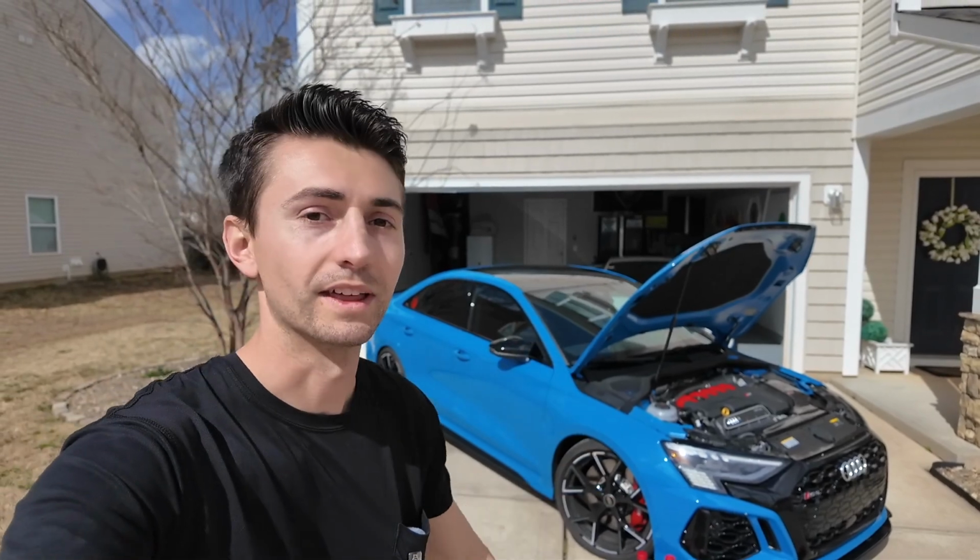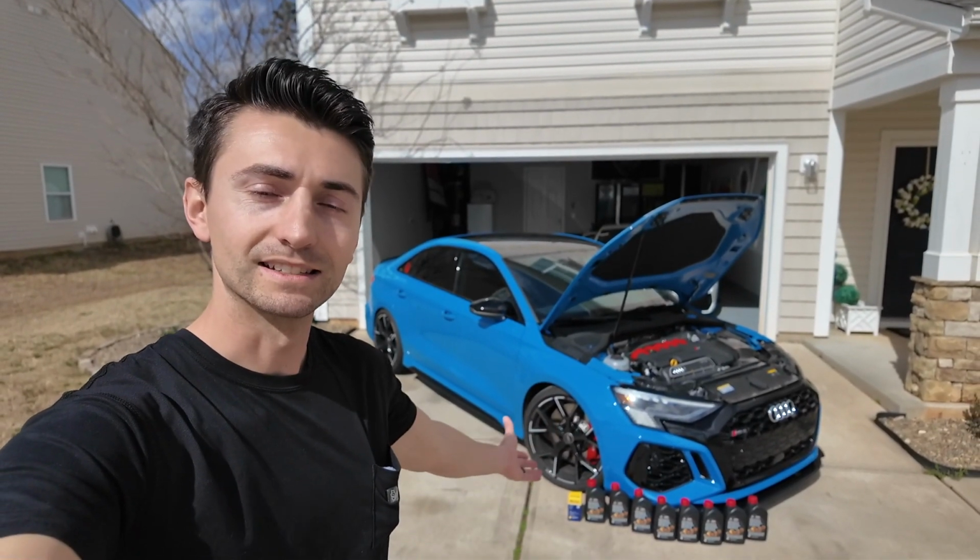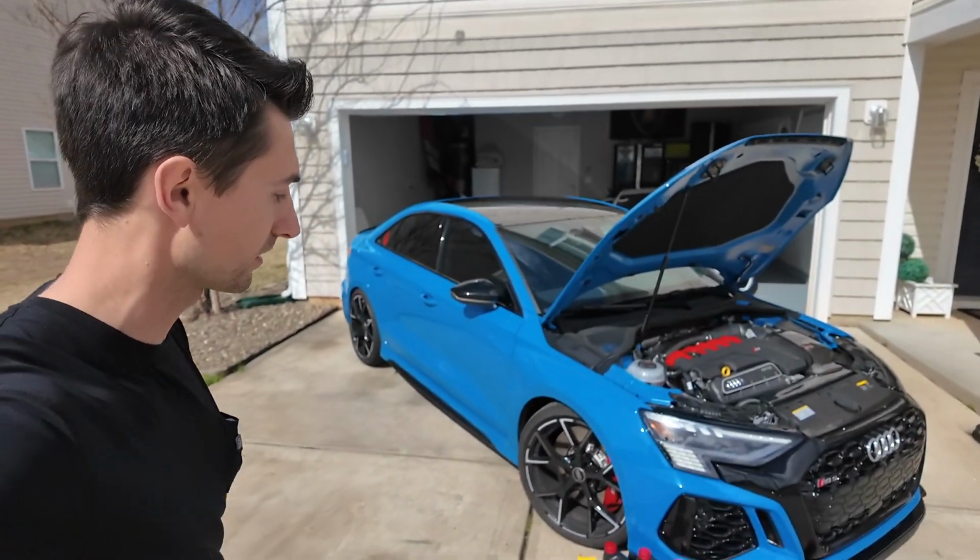The Lambo, I'll be doing that in the next couple of weeks, and it is time now to do the oil change on the RS3.